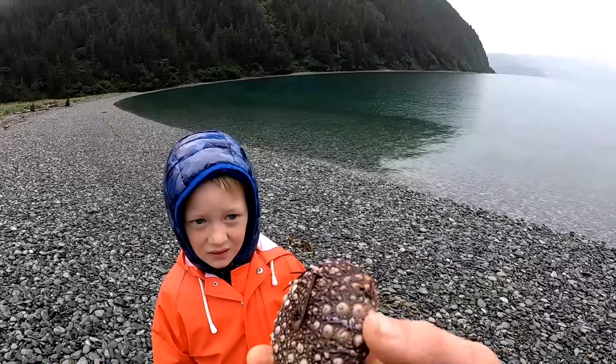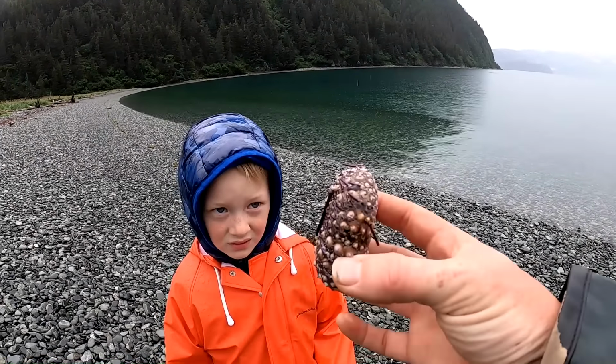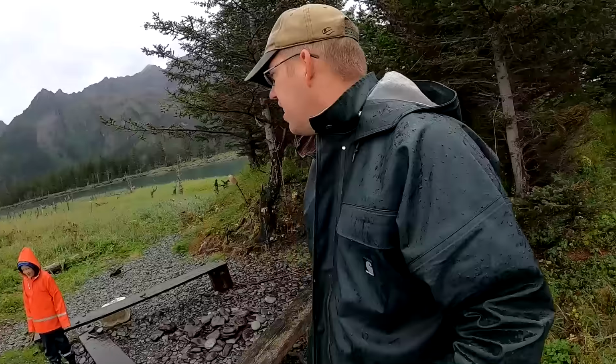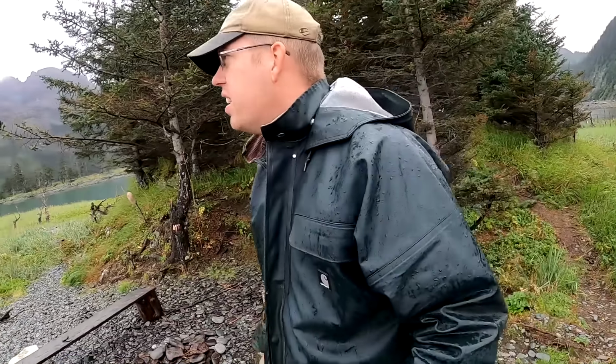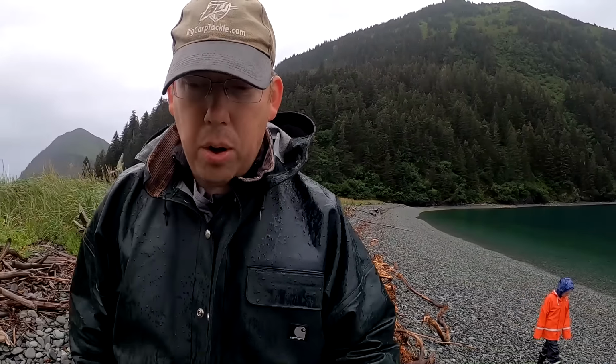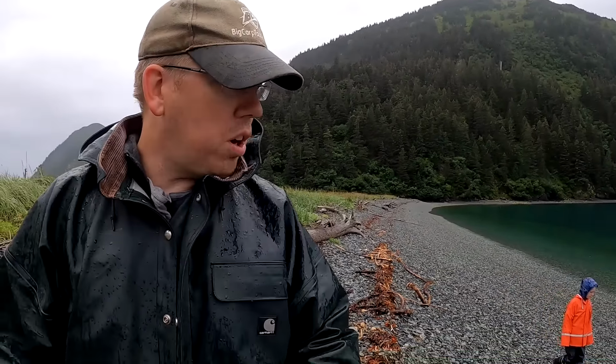Oh, let's see. This is the skeleton of a sea urchin. All of his spines are falling off. That's cool. Well, this is a place we could build a fire and put a tent. All right, guys, we'll get a fire started and the camp put up, and then we'll do a little fishing here. See if we can't catch maybe a halibut or something.